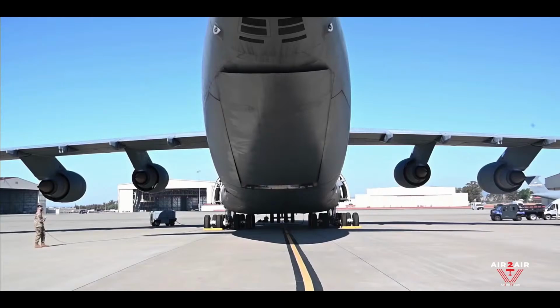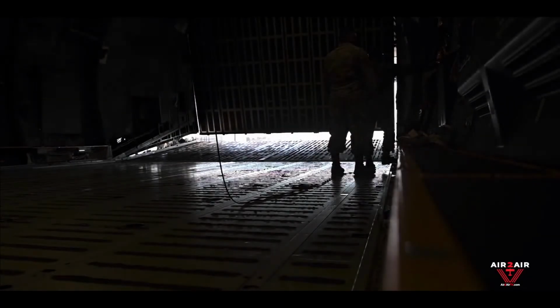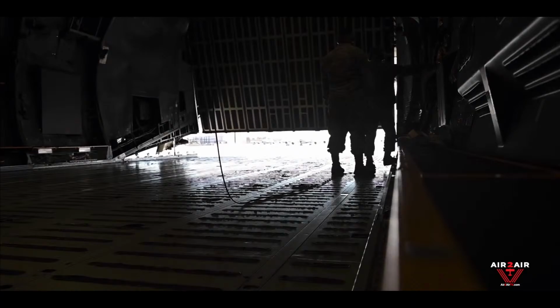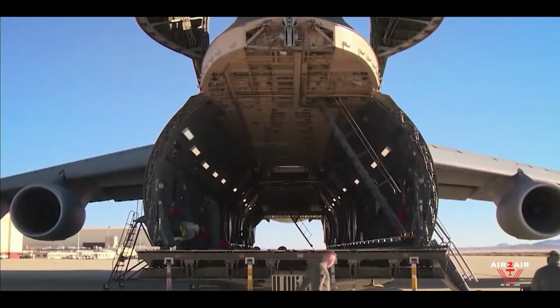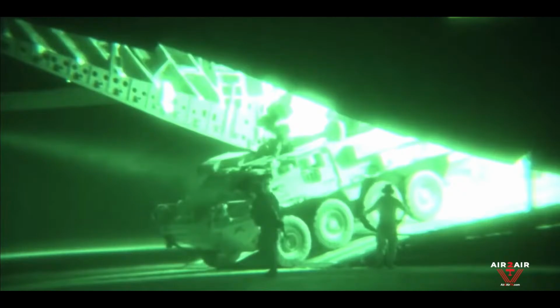The way through the tail is less exotic. A large flap rises at the top, a ramp lowers at the bottom, and a large double door opens in between. Plus, a vertical hermetic door inside rises to the ceiling. As a result, when all the doors are open, the cargo compartment of the C-5 turns into a huge 2-way hangar, making the loading and unloading procedures easier.